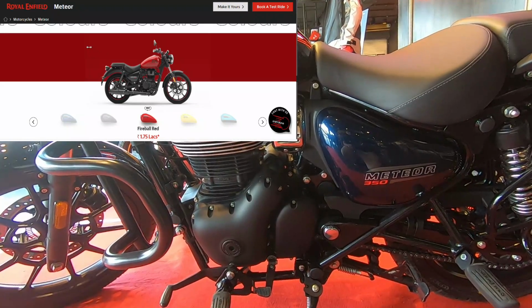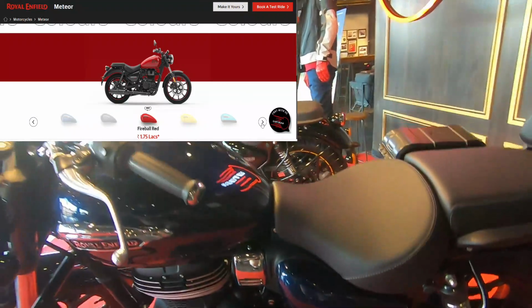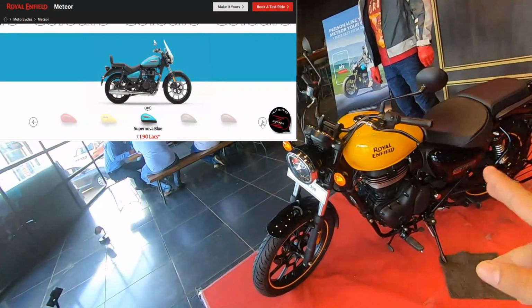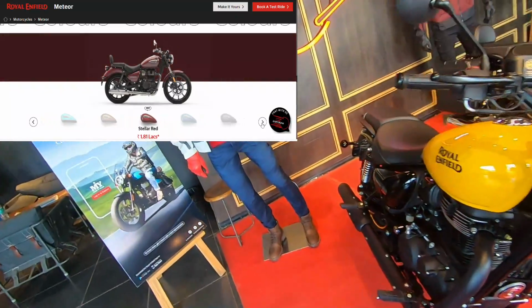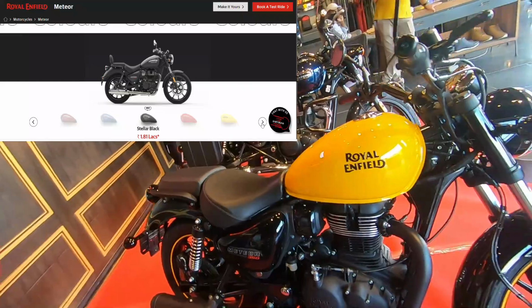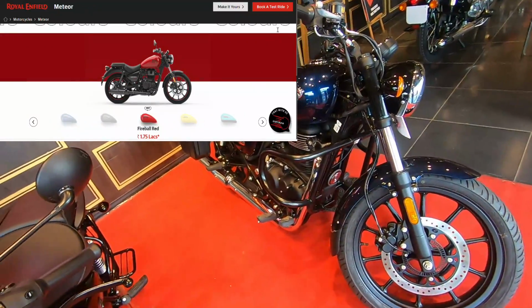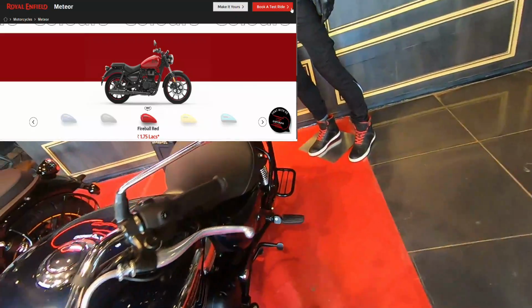So the starting price range is somewhere around 1,71,000. I'll put it on screen for that model. You get two colors in this. Again, you get more colors in this, but as the color changes, the prices also change. So 1.71 for this model, and 2,18,000 is the on-road price. That goes to 1.81 lakhs ex-showroom, and 2,26,000 is the on-road price.